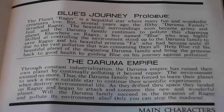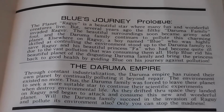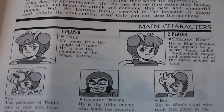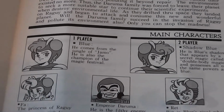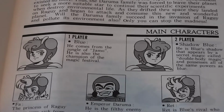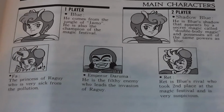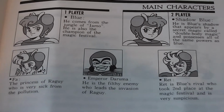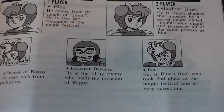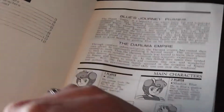There's also a beautiful princess who I imagine is going to have to be rescued in this game, because that's basically what the plot of most 80s platform games were. So then you've got a look at some of the characters. You can see that it can be played by two simultaneous players. If so, then the first player is Blue and the second player is Shadow Blue, who's actually green in the game. And there's also mention of Princess Far, Emperor Daruma is the big bad guy, and Rhett is Blue's rival who took second place at the Magic Festival and is very suspicious. Don't know how he factors into the game.